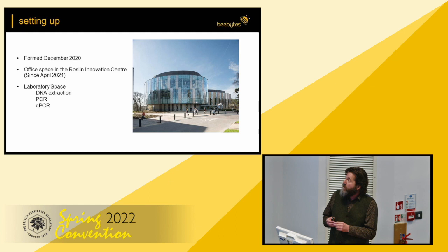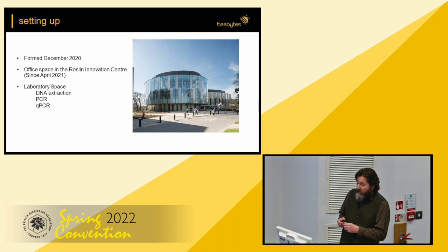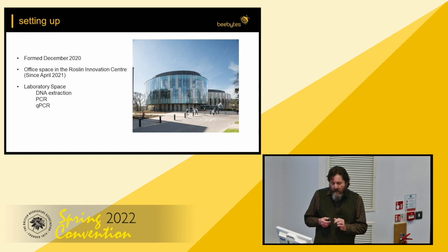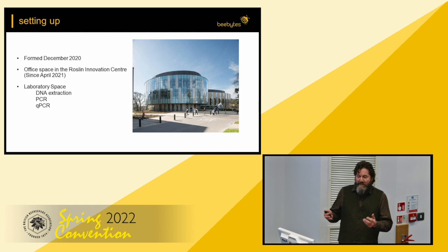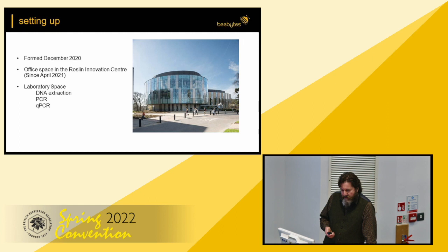So we got quite a lot of help and advice from the university in how to set the company up. We've had office space in the Innovation Centre since April 2021. We've also got a bit of laboratory space, and basically we can do DNA extraction. We could also do PCR. We could also do qPCR. qPCR is the technique that you use to do the COVID testing. I've done a lot of PCR in my life. In fact, I generally do PCR every day. With qPCR, you could test for the bee viruses. Most of the bee viruses are RNA based.